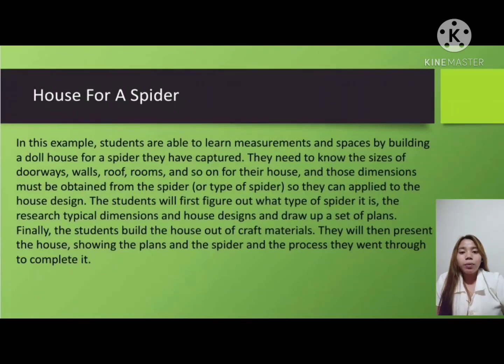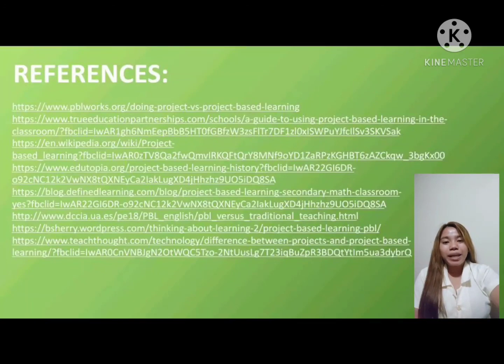The students will first figure out what type of spider it is, then research typical dimensions and house designs and draw up a set of plans. Finally, the students build the house out of scrap materials. They will then present the house, showing the plans and the spider and the process they went through to complete it. In summary, project-based learning is a great method of teaching.